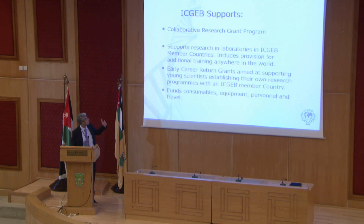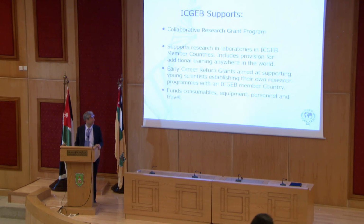So as Lawrence said, there's this word collaborative because, as I will tell you, collaboration is an important part of the application. I'll go through the application just to inform you what we look for in an application form. We support laboratories from member countries. There are so-called standard grants, and also early career grants, which support young scientists who have come back to Jordan at most 2 years ago.